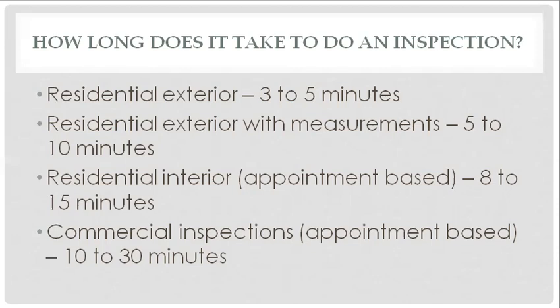Sometimes it's more, sometimes it's less. It just depends on how big the property is, how talkative the insured is, and things like that. It depends, but that is your basic time that it takes to complete different types of inspections.